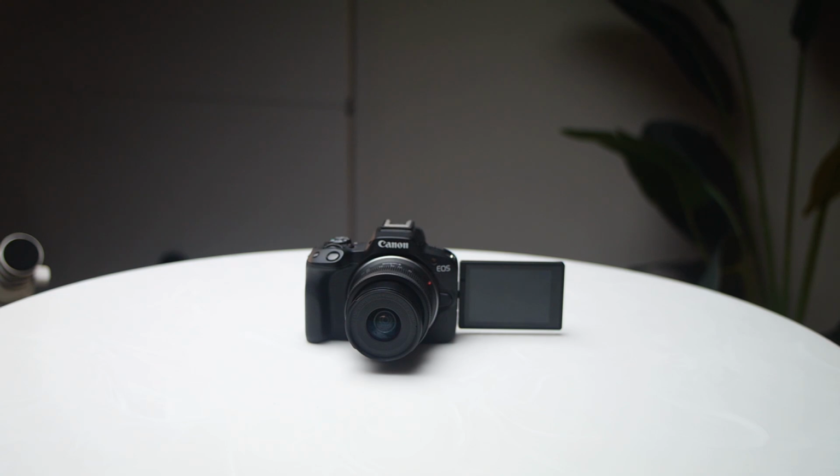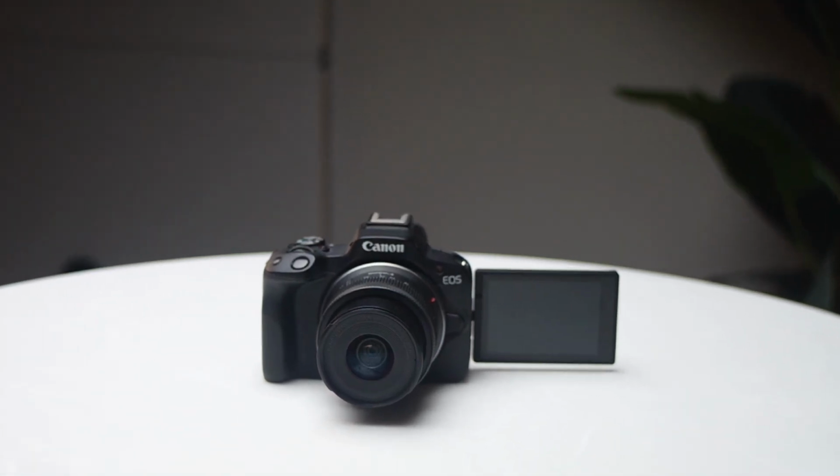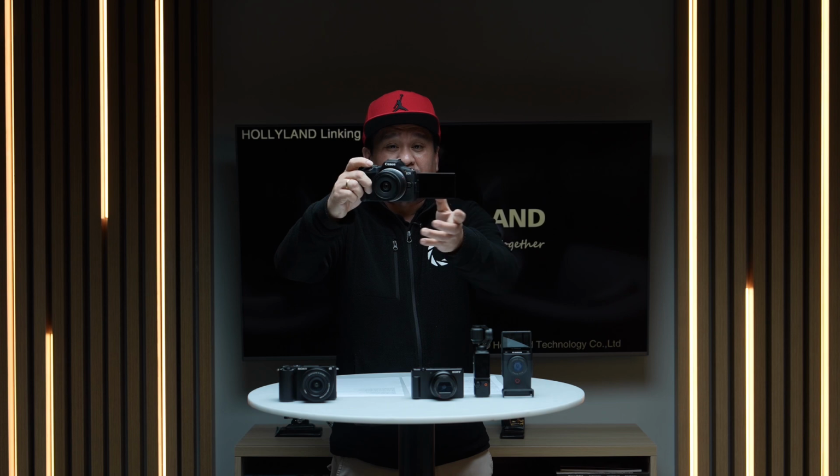a 3.0-inch 1.62 million dot vari-angle touchscreen, 15 frames electronic shutter, movie close-up demo mode, and vertical movie mode with the 18-45 kit lens. So this is the number 4 camera on the list, the Canon R50.